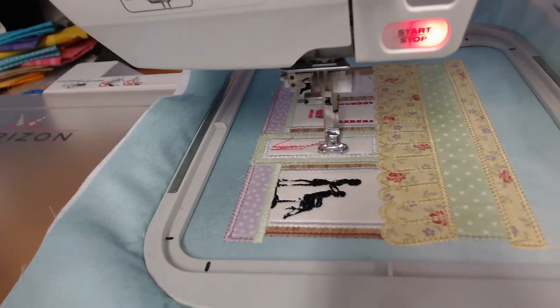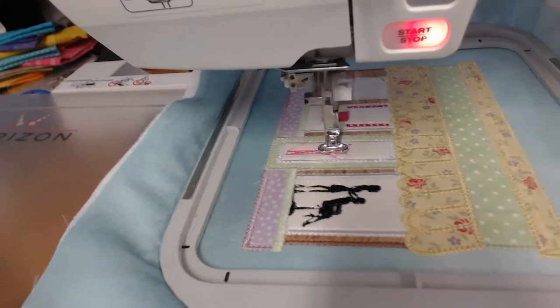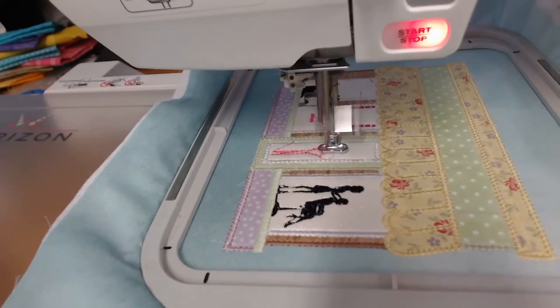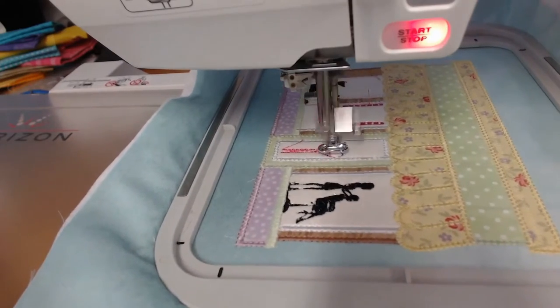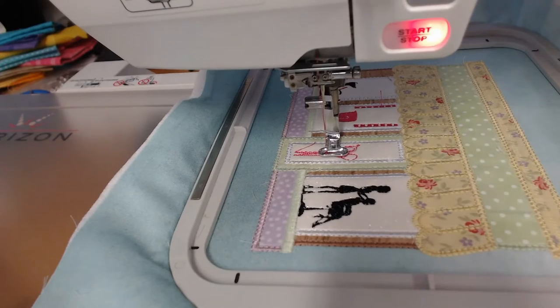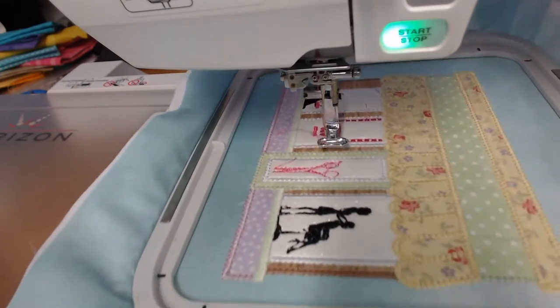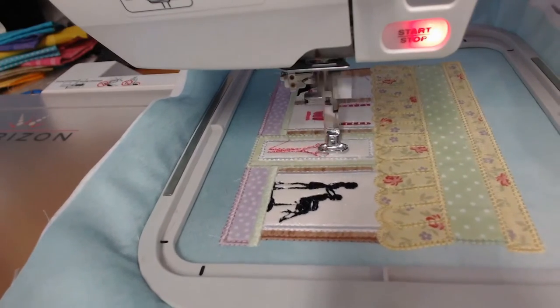Oh, Carol, thank you so much. That's a lovely thing to say. Carol's just telling us that she likes the design. Lots of stops in the scissors because you've got to go in the middle and the outside.